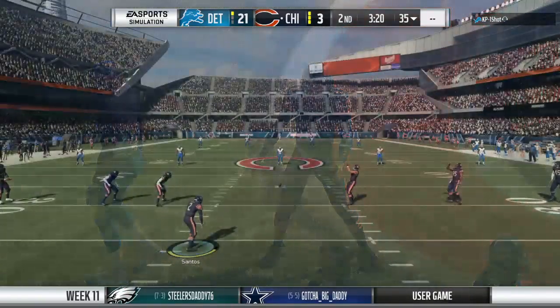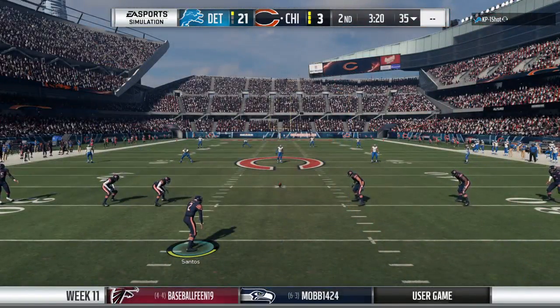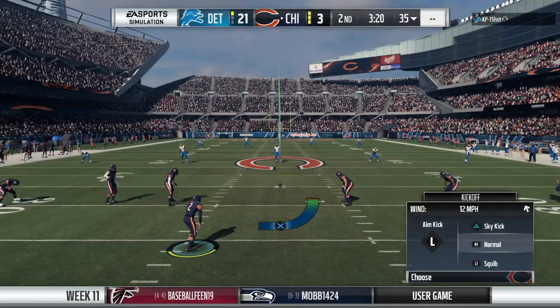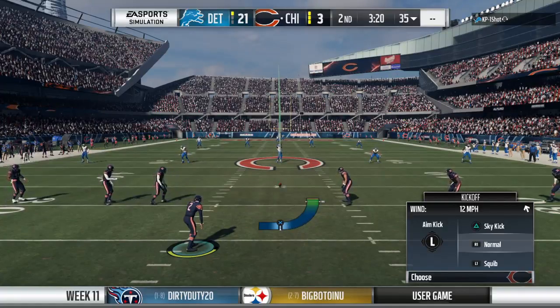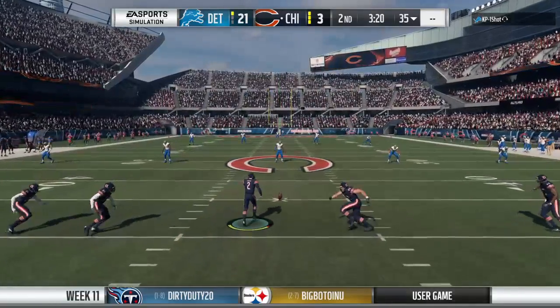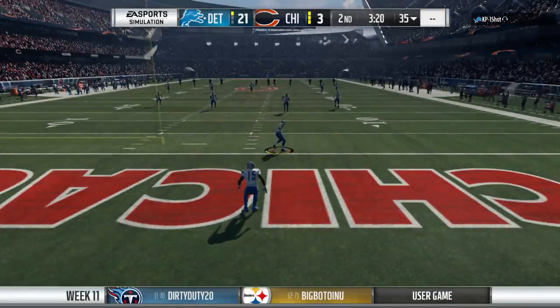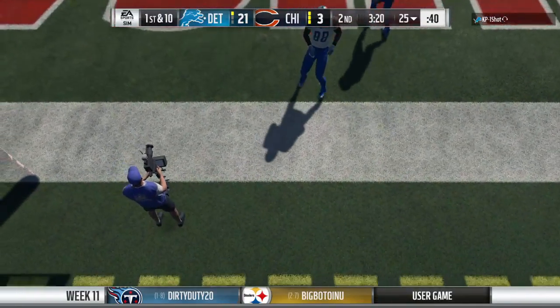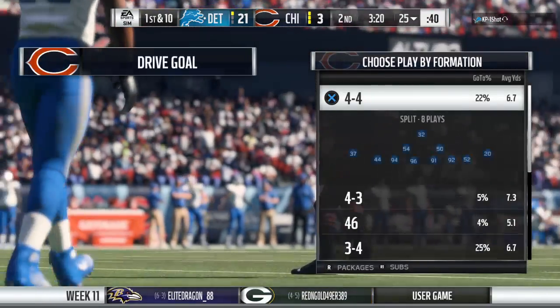So it's a 7-play drive, but it stalls out in the end. Let's credit the defensive front 7. They were a little leaky at the start of the drive, but they stiffened toward the end. After the made field goal, Santos back out there to kick it away. And this will be a touchback as that sails over the end line.